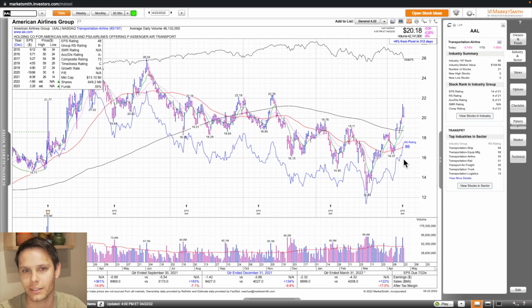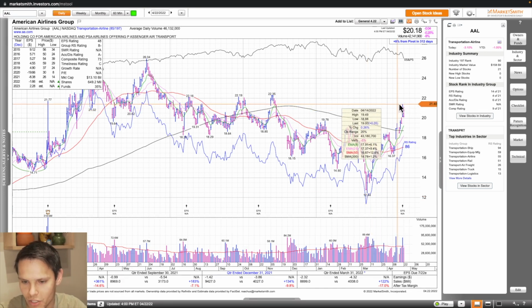Both of those numbers are a little bit low, but in this market, this is still one of the top setups that I could find. That's just the quality of the market that we're in right now. Within the group of 21 stocks, it's 4th strongest on relative strength, 6th strongest on accumulation distribution, and 9th out of 21 overall composite. Looking at the chart, this did have a really nice move from 12.44 up to around 21.40.